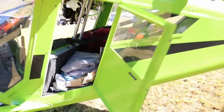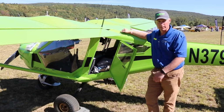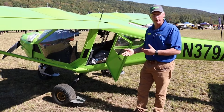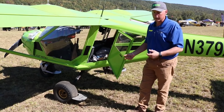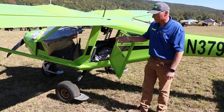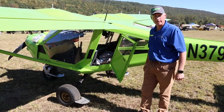The reason that was originally installed on the airplane was for handicap accessibility. They actually built a handicap accessible model that has an interconnect on the controls where the rudder pedals are not used. You can use it either way. You can take the linkage off and fly with rudder pedals. But they put this door in there so that a person in a wheelchair could easily turn around and put the wheelchair inside the airplane.